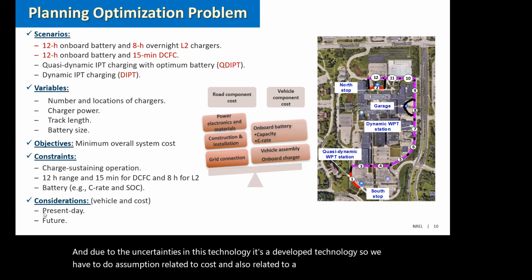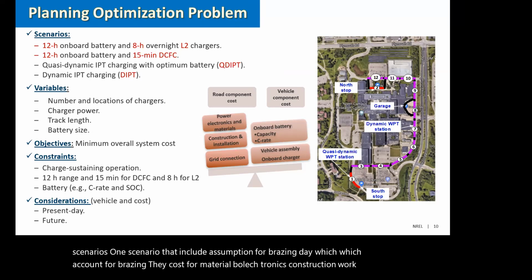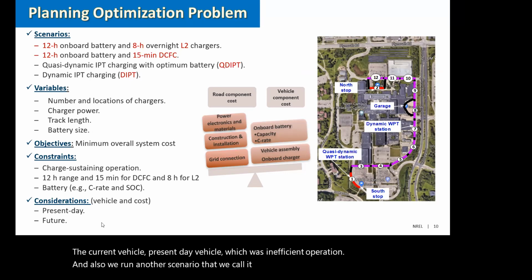we have to make assumptions related to cost and also related to the vehicle. So we run two scenarios. One scenario includes assumptions for present day, which accounts for present day cost for material, power electronics, and construction work, and also accounts for the current present day vehicle, which has inefficient operation. And we also run another scenario that we call future, which accounts for futuristic assumptions for cost and also the vehicle.